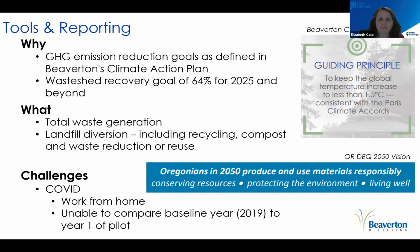And COVID was really a big hit for us on this program because shortly after we did our initial baseline in January of 2020, March hit and everybody went to work from home. So we didn't do a follow-up waste sort, which we had planned to do in January of 2021. So we had a year of data and education and outreach. And we decided not to do that because we just didn't think that the data would really be reflective and equal of each other, because in January of 2020 we maybe had 50% of staff in the office, so we would have had really great waste reduction numbers. It would have looked wonderful, but not an apples to apples comparison. So we opted to back out from that a little bit.